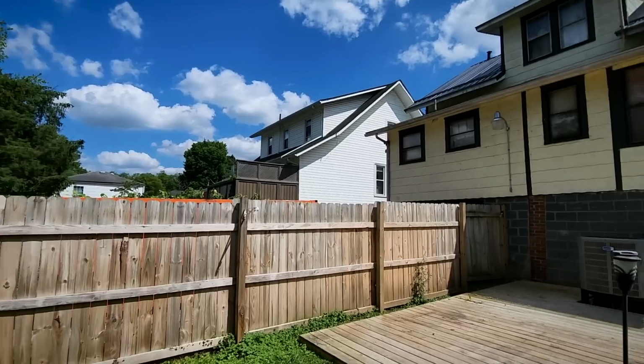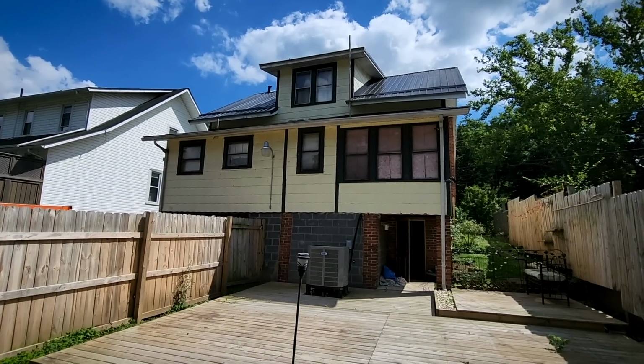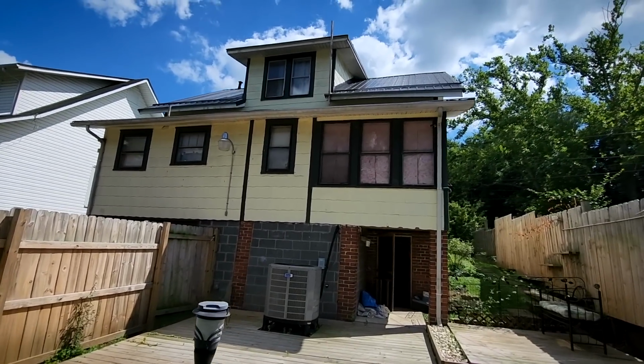And one more time, I'll show you guys the back of the house. And that will wrap up this tour. Just stay with me for just a minute. I'm gonna tell you guys our plans with this house.